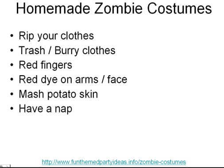Once you've dressed up for your party and you're in your zombie costume, what you should do is have a nap. Now, we all feel like crap after waking up, so this is the exact effect you're trying to achieve. So have a nap, and when you wake up, head straight out to the party. Your voice will be all rough, you'll look like crap, and you'll feel like crap, and this is exactly what you're trying to do. Borrow some of your dad's aftershave to smell even worse.